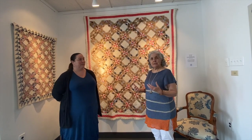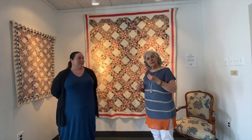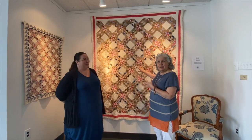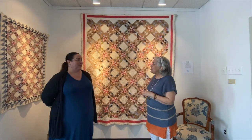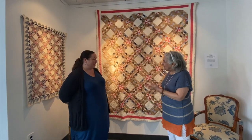But even when you're working, especially when you're working with traditional patterns, you see the hand of the maker or the mind of the maker in her choices of colors she picks, fabric she picks, and the scale she picks. How big is her piece going to be? How big are all of the component little elements of it going to be? And what happens when you change the size of the whole piece? What happens when you change the size of the little individual units in the piece? What a cool idea, looking at historic quilts in a fresh way.